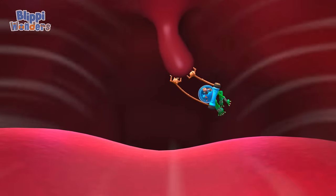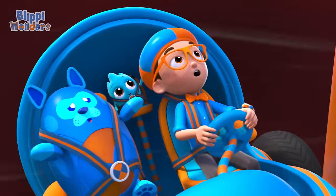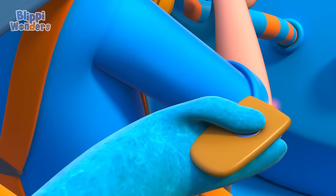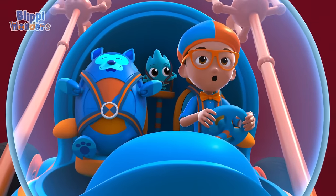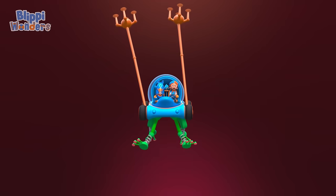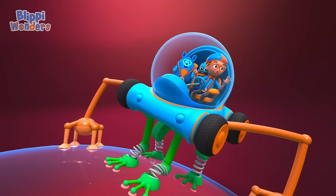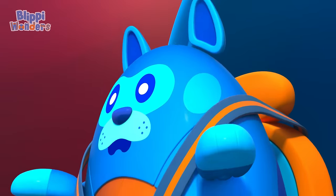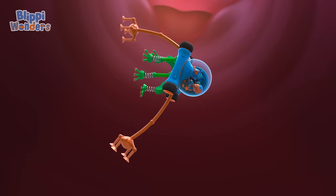Whoa! He's coughing up a storm. These are ideal conditions for a big old burp. Oh, no! Hang on to your seats, everybody! Whoa! So cool! Careful! The bubble's delicate and can explode at any moment! Just kidding! Cannonball! Whee! Oh, yeah!